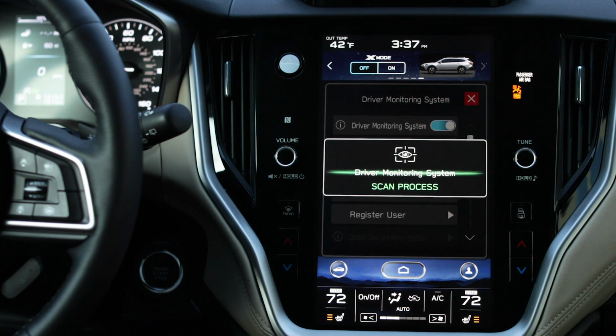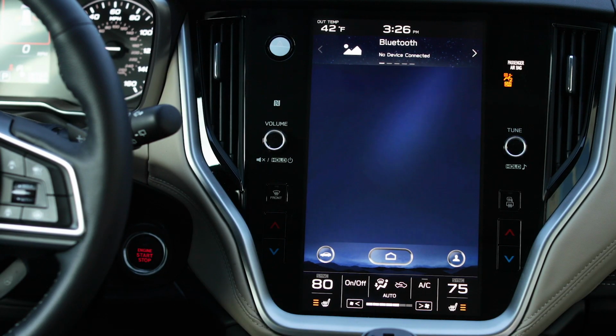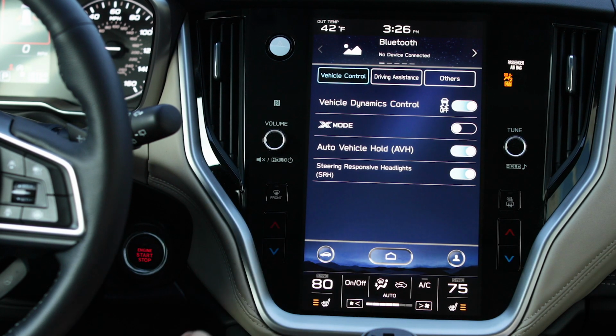Right. Exactly. And then last thing, there's another little button on the bottom here, and this is just a shortcut that gives you all your vehicle dynamics. We're losing a GoPro here if you're wondering what that beeping is. Yep. But this is like a quick way to get to turning your X mode on, turning auto vehicle hold on. You can turn on and off your steering responsive headlights, all that good stuff.